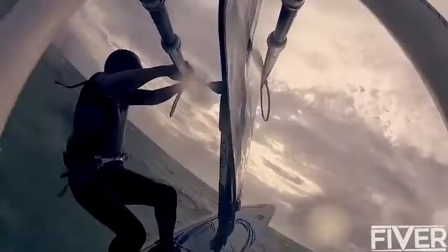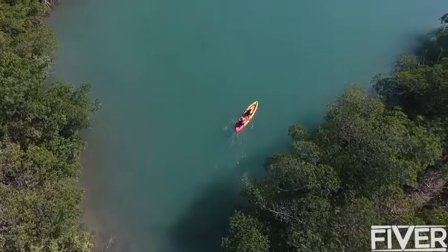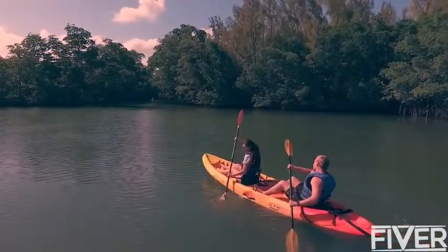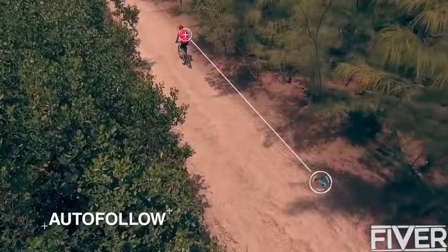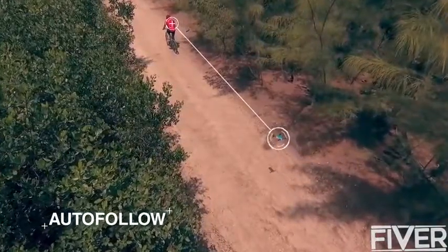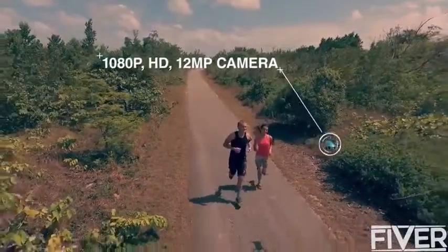The Up and Go is great for outdoor sports and extreme sports. The wearable device is waterproof, so you could use it while you're surfing or kite surfing and get amazing videos of yourself. The aerial cam can follow you steadily no matter how fast you go. And since it has a 1080p, 12 megapixel camera, you shoot high definition video and images from any angle.